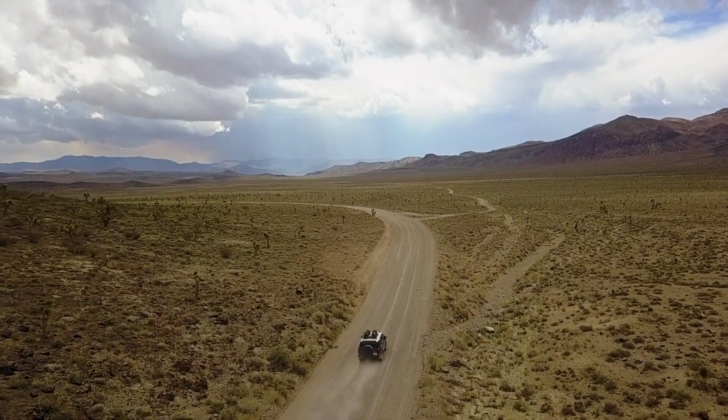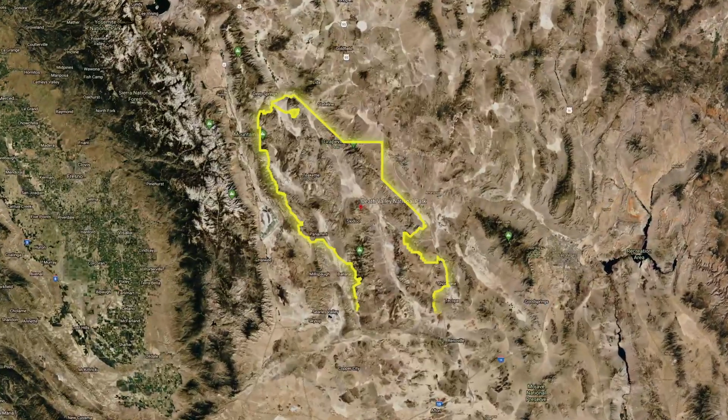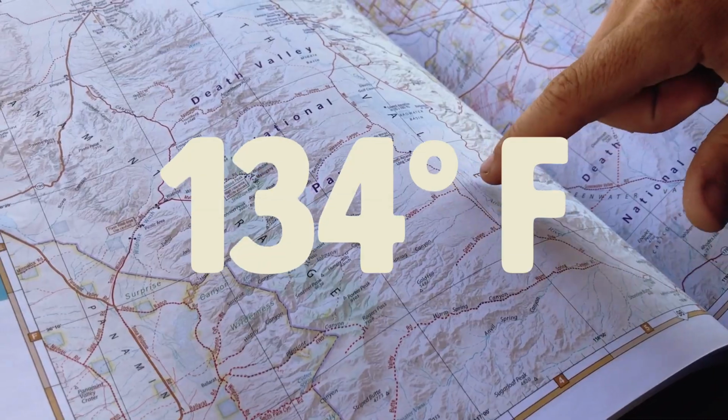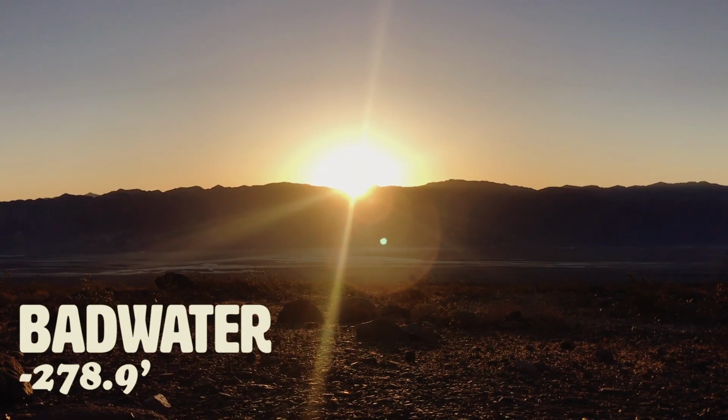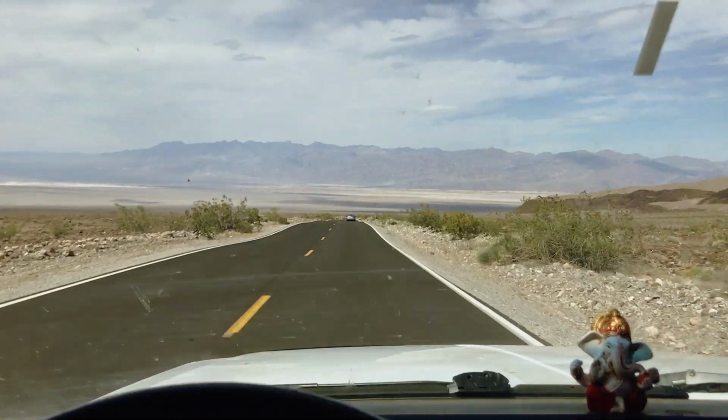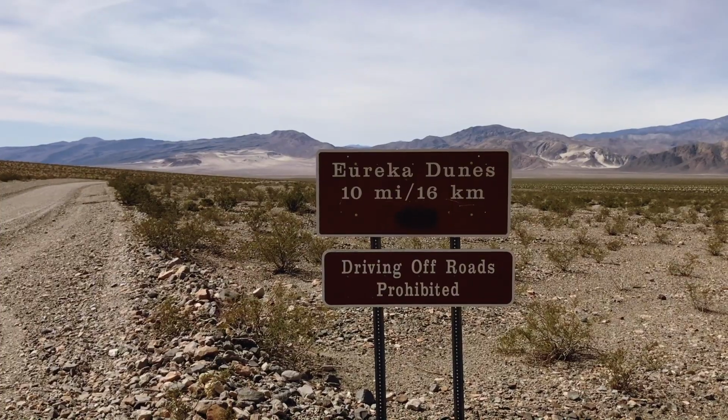This is Death Valley National Park, 5,270 square miles of desert that's home to the hottest recorded temperature on the planet and the lowest point in North America. Most people visit Death Valley on a road trip and never leave the pavement, but they are missing out on some incredible places and adventures. Why? Either they don't know about these places, they don't know how to get there, or they think it's too scary to try. The truth is, it's easy, and I'm going to show you how, starting with one of my favorite places in Death Valley, Eureka Dunes.